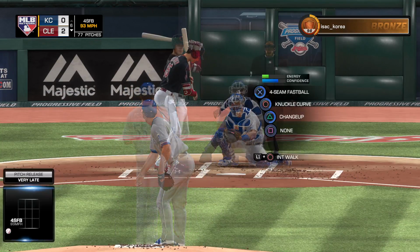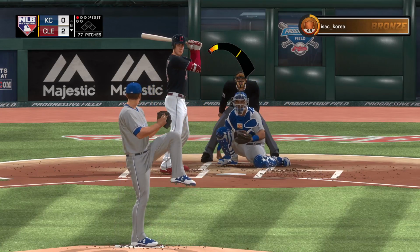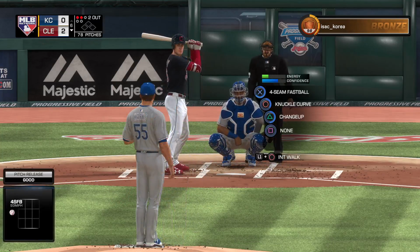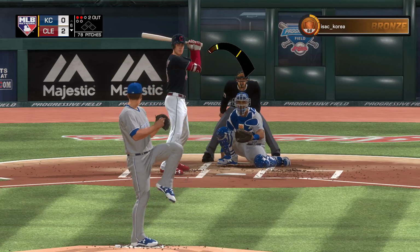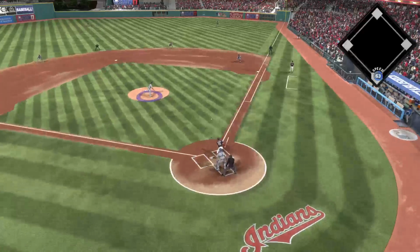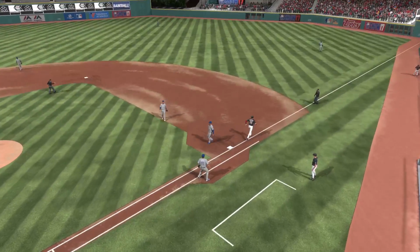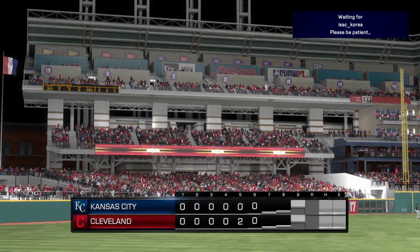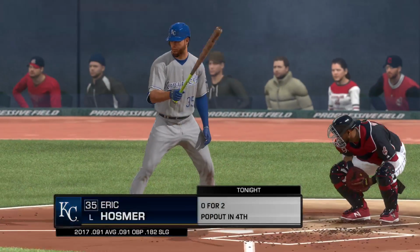Ball one. Into his windup. Here comes the 1-0. That's inside. 2-0. 2-0 count. Here it comes. Swinging, a ball hit on the ground. Throw to first will get him easily, and the side is retired. The first baseman Eric Hosmer is in.